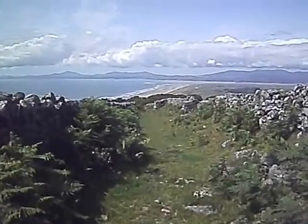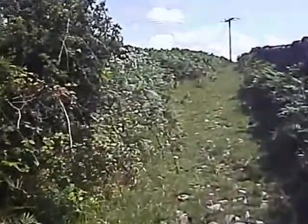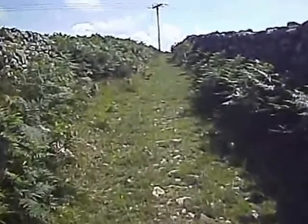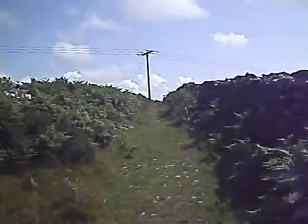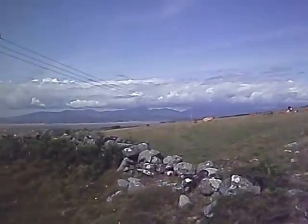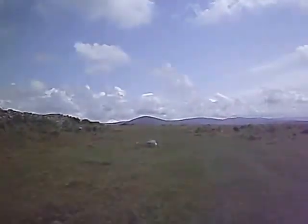This is a continuation of the disused track that obviously was used in the past, hence the stone walls on either side. Luckily, the cattle are in an adjoining field, so I won't be disturbing them.